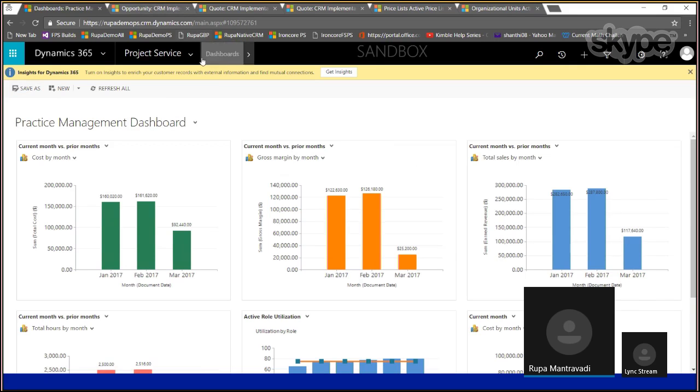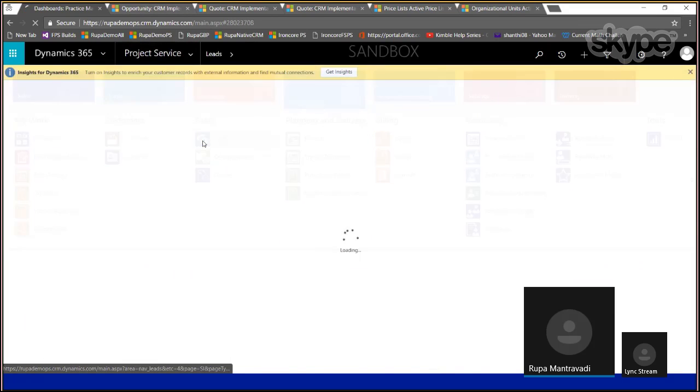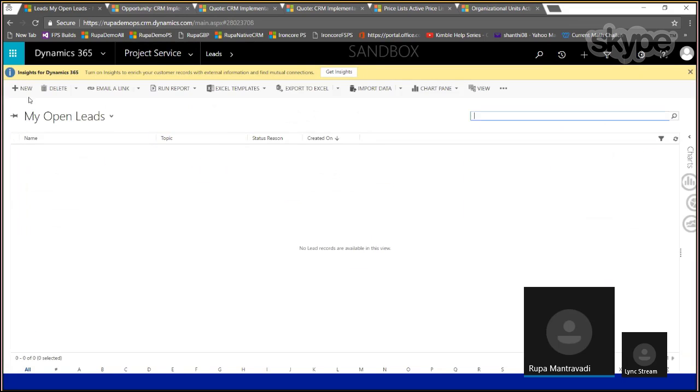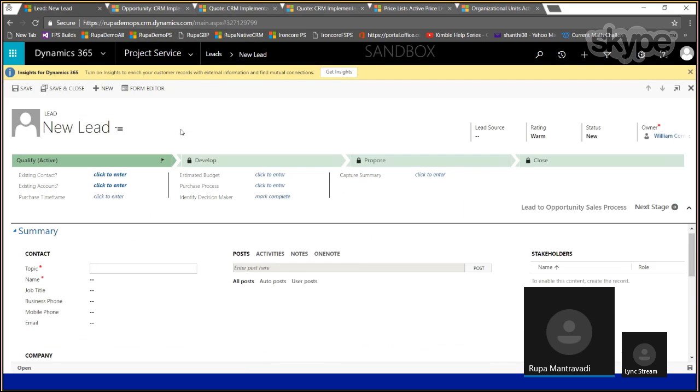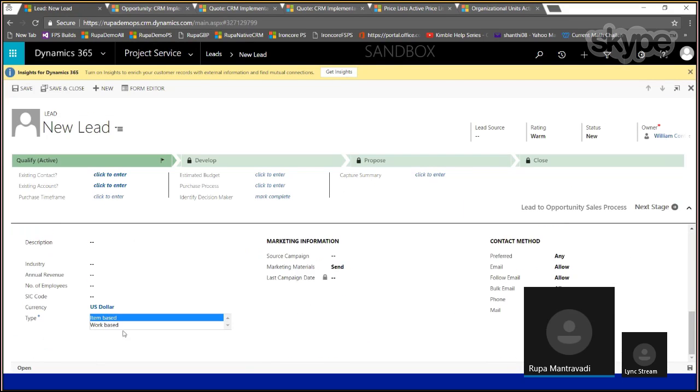The flow for us starts with leads. So we start from lead, and on a lead, we have this little flag that says what type of lead it is. So you will be able to go in and say whether this is an item-based lead or a work-based lead. If it's an item-based lead, it typically creates a CRM opportunity, which is the traditional opportunity that has lines which call out products coming from your catalog. If you flag a lead as a work-based lead, once the lead is qualified, it creates a project-based opportunity.